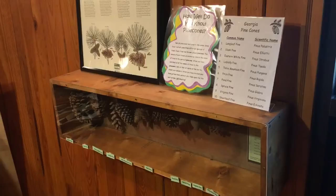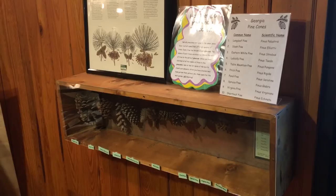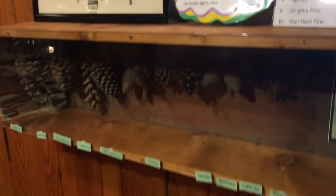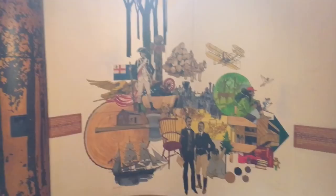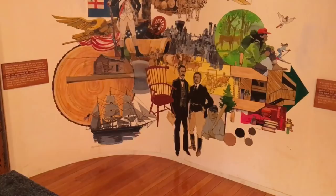I am now inside, and now that I see this, I am wondering, how well do I really know pine cones? In reality, I really don't know pine cones that well. Showing the way wood is used in the making of guitars. And there's a pretty cool mural here on the wall. Looks like I see Teddy Roosevelt in there, and even Babe Ruth down in the corner.